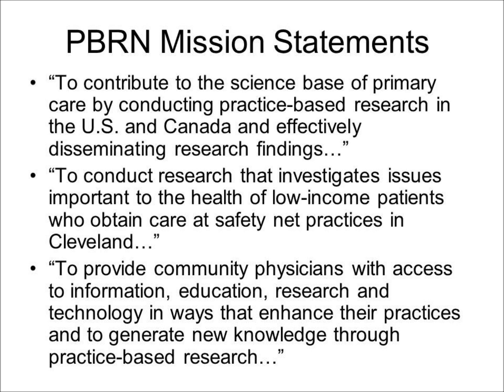The third mission being from the Oklahoma PBRN, OKPRN, which has a little bit of a different mission. And their mission is to provide community physicians with access to information, education, research, and technology in ways that enhance their practices and generate new knowledge through practice-based research. So it's really kind of a 2-part mission, and I'll talk more about this a little bit later.